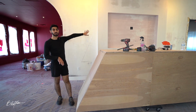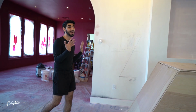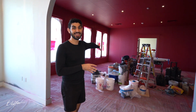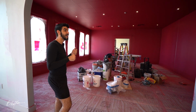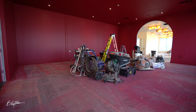This wall, the electrical has gone in, and I can't say much else about it, but this is going to take form very soon. And then coming around, this is my heaven. Literally, are you kidding me? Like a magenta room. If you know me, you know that this is my spirit color and also the color of the year. So I am absolutely in love with this space.